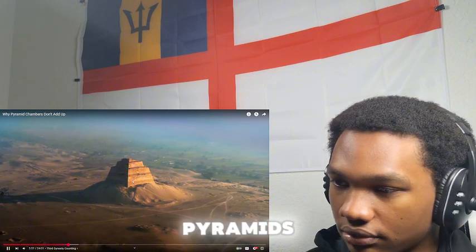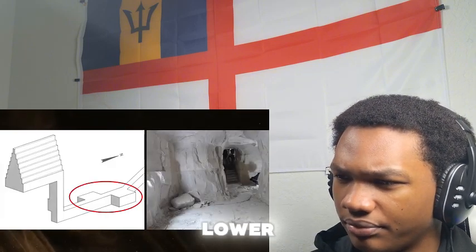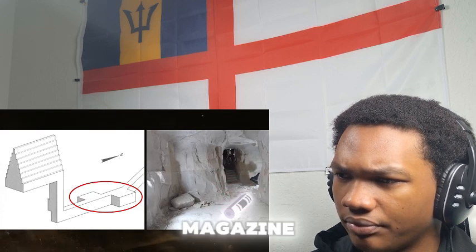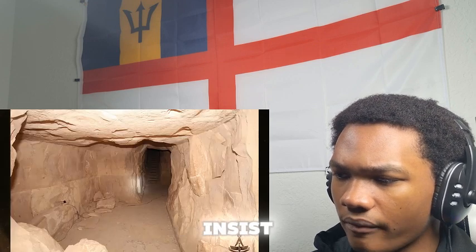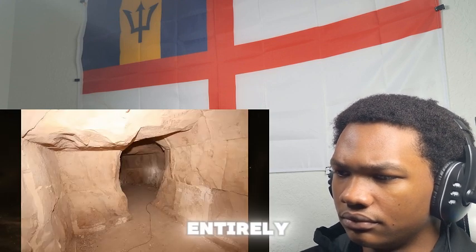Pharaoh Snefru's pyramids. The Meidum Pyramid seems to have 3 chambers, although the lower 2 are quite small, and we've now abandoned the decorated magazine framework of Djoser's 3rd chamber. But Stadelman doesn't insist the chambers look similar. The sharing of their appearance is entirely optional.